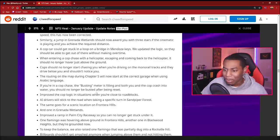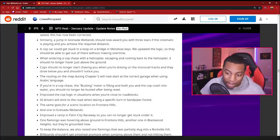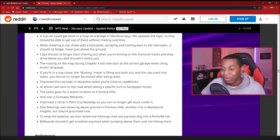Cool. Improve the cop logic in situations when you're close to roadblocks. So they made them smarter, I guess, improving the cop logic. AI drivers will stick to the road when taking a specific turn in Sandpiper Forest. Same goes for a scenic location on Frontera Hills and one in Granada Wetlands.